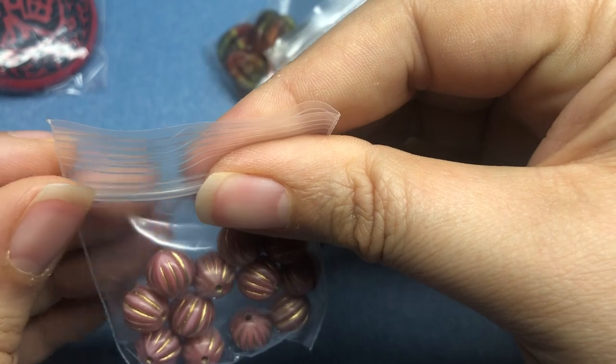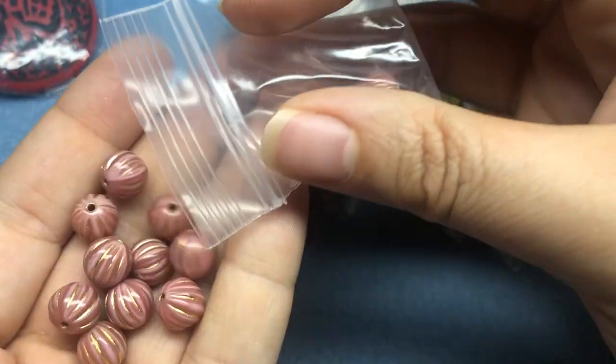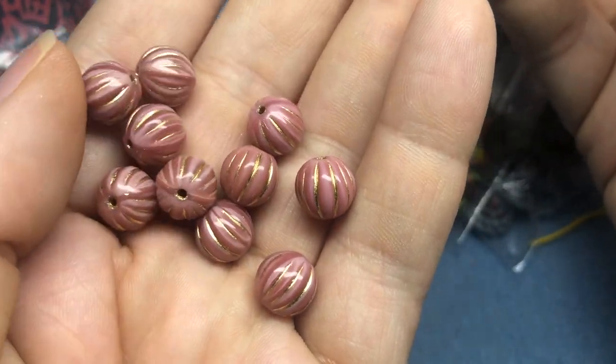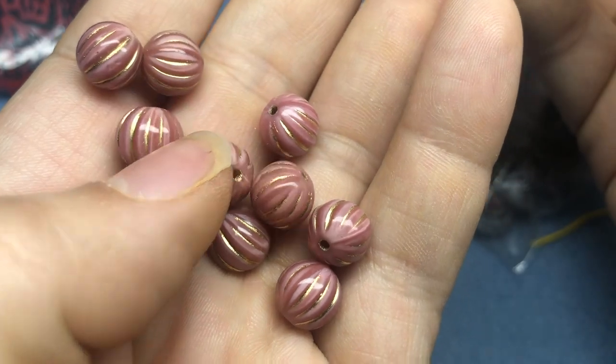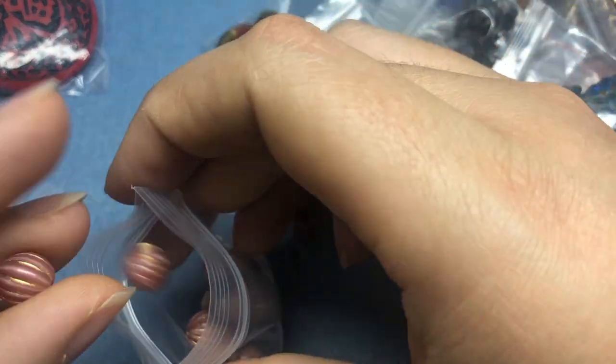Now, these aren't quite melons. They're more round, I would say, than melons are. But I guess you would use melons to find these. But this is that satin glass with a gold wash. These are beautiful. Very hefty beads, too. Those are, what, 10 millimeter?